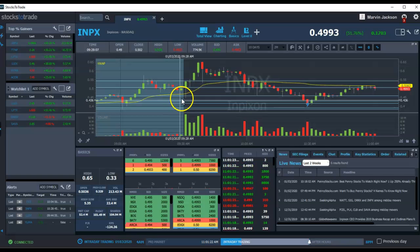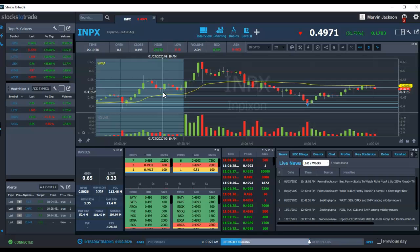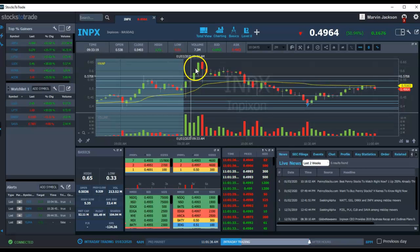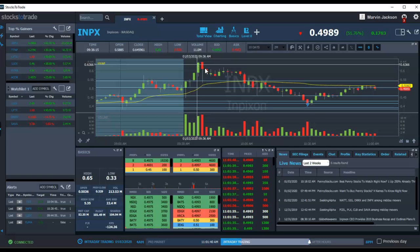So here's what happens. Here's this one. I said I wanted it at 40, right? It came back down here to 46, and it bounced, and it ran up to 65. Very nice move, right? And then it just started pulling back all morning.